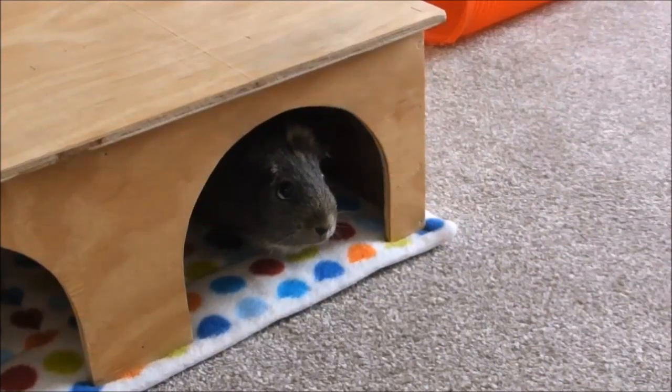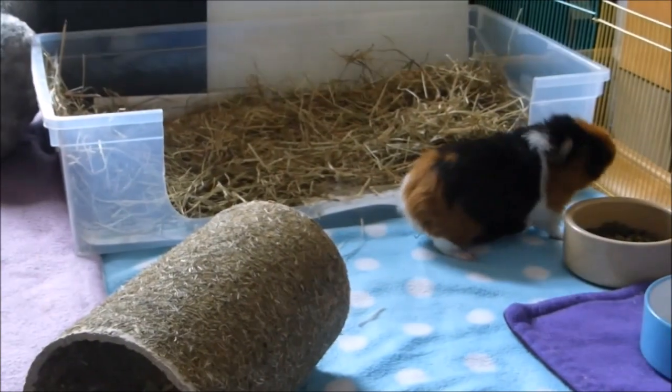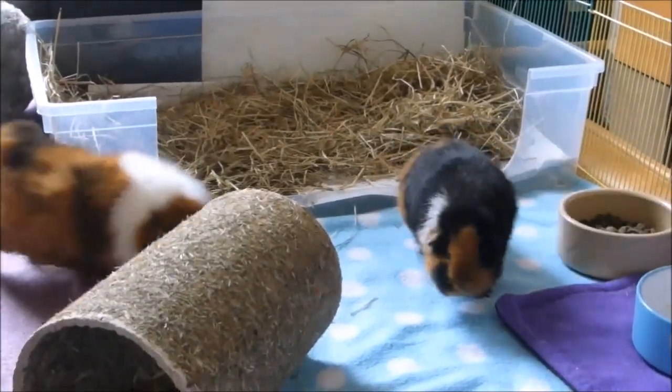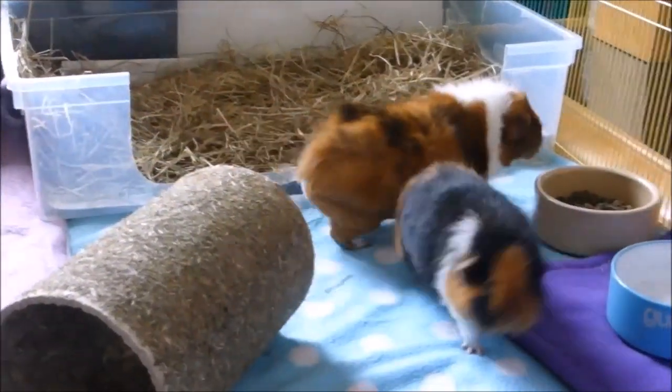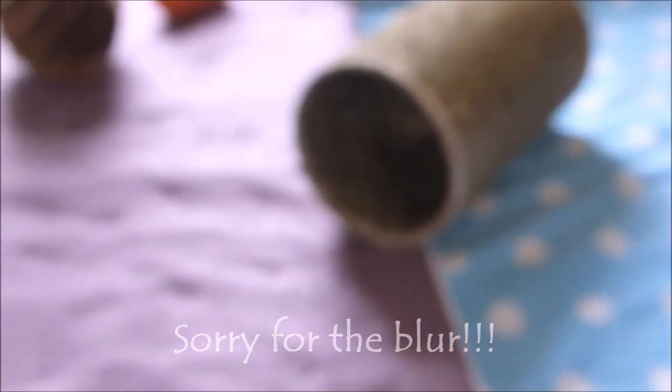Sprite appears to have just taken residence in one of the wooden hideys. And I don't know why Twiglet is squeaking so much. She's very vocal. She's always twittering to herself. And she has the loudest squeaks I've ever heard in a guinea pig when there are vegetables around. Oh dear, I think she heard me say vegetables. Sorry, the camera's going blurry.